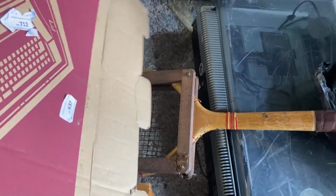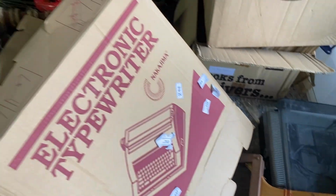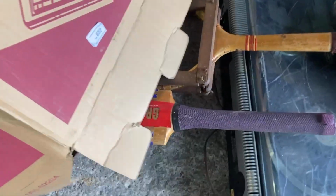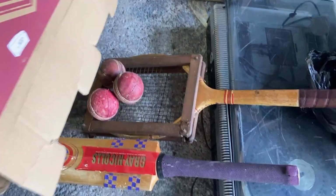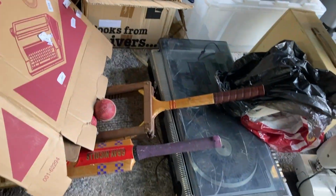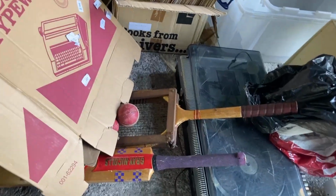Then got an old tennis racket, balls, cricket bat. Paid £7, 8p all in. The cricket balls probably a tenner for the, was it free there? Yeah, vintage cricket balls, they sell, so probably get a tenner for the free. Tennis racket again is probably £8 to £10, and then the cricket bat is probably a £30 cricket bat.